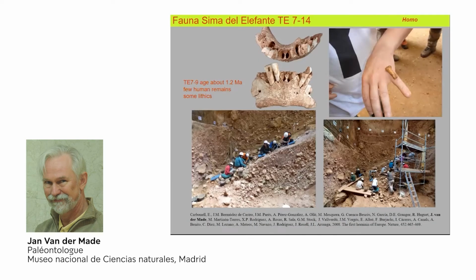Now, here you see the excavation. You see some human remains here. And I'm referring to the fossil, not the hand below. And we've got here the excavation at the level TE9. The mandible comes from somewhere here at the back, near to the wall, and the phalanx comes from somewhere to the front here.